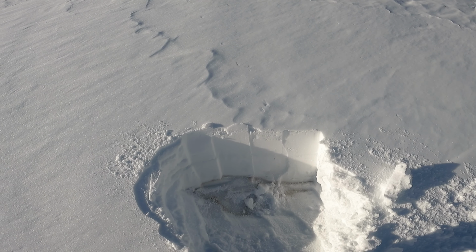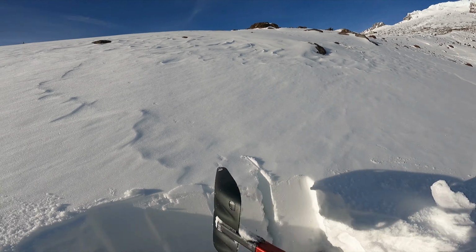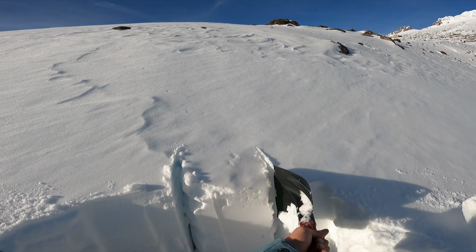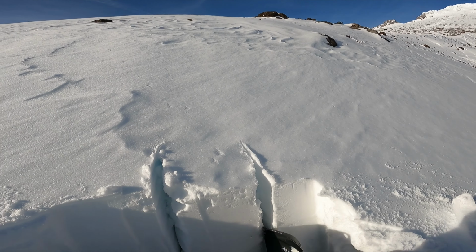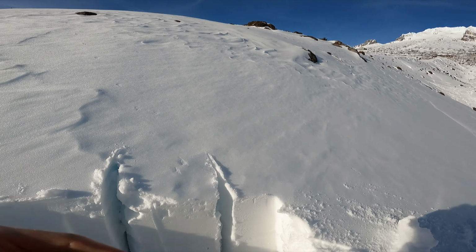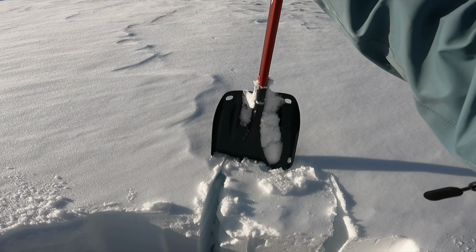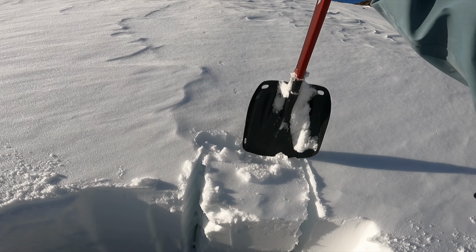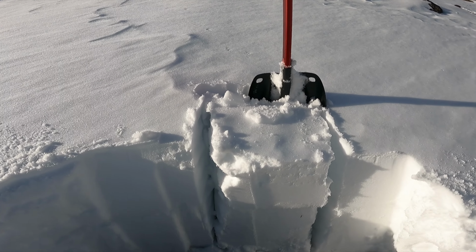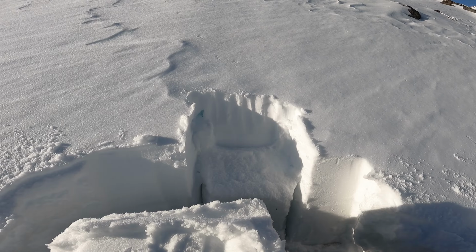Okay, so that's the full depth of the snowpack right there. So I'm just gonna see if this produces any meaningful results. Oh, look at that. As I was cutting the back out, this little slab popped. Boom.